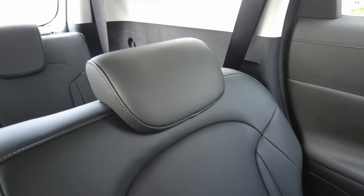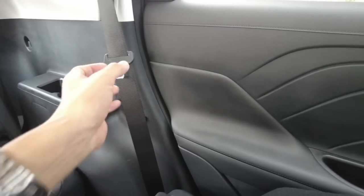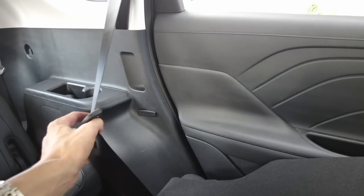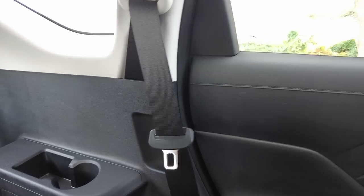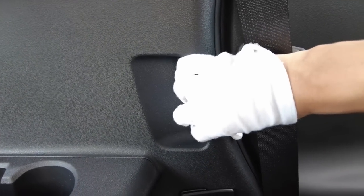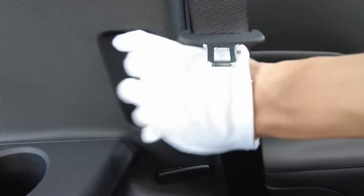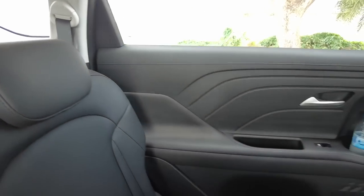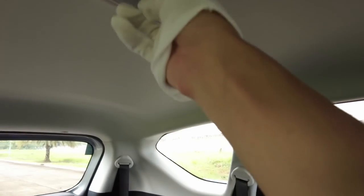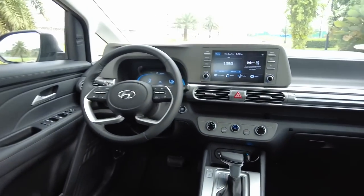And there's one thing I forgot to mention. When you are entering your Stargazer, when you're entering the third row for the Stargazer, you do also get a handle here so you can actually hold on to this as you get inside the third row so that you will not injure yourself. We can easily change that to LED if you don't like it.